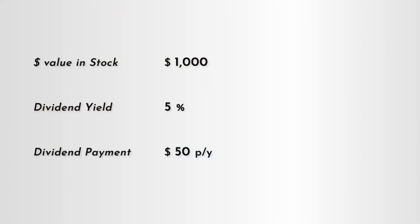Dividend investing is really simple in theory, and it's based on the idea of collecting dividend payments as a stream of passive income. The more shares in the company you own, the larger the dividend payment. For example, if you owned $1,000 of a company's stock and it paid a 5% dividend yield, your annual dividend would be $50. This could be broken up into 2 payments of $25 every 6 months, or $12.50 every 3 months, depending on the business. And if you owned $1 million in stock, your annual dividend payment would be $50,000 a year.